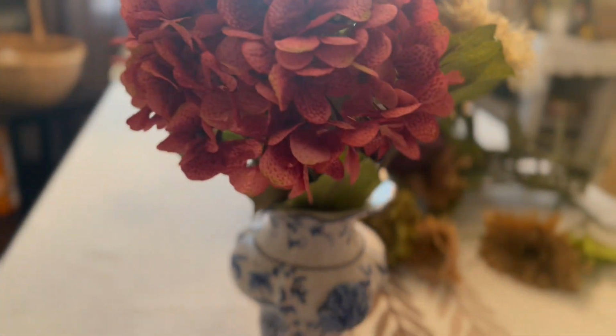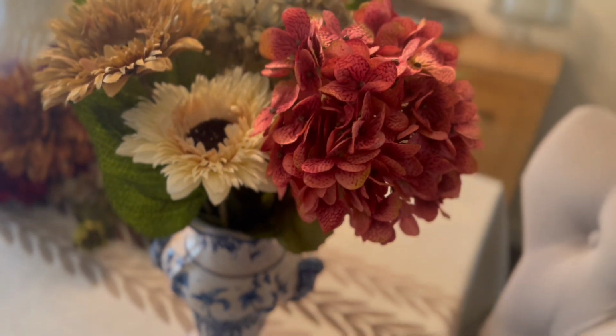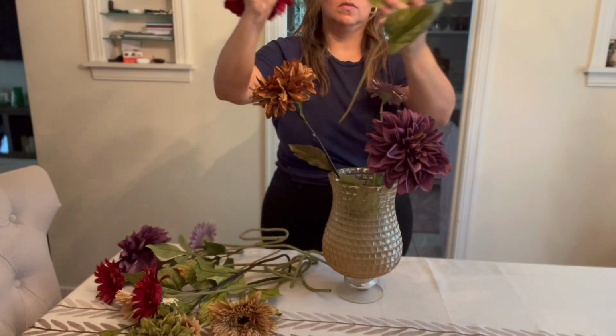Unfortunately, neither one of those vases worked, so I went around the house and I found this antique smaller vase for the living room, and for the larger one I have this wide rimmed vase that I've been wanting to use, which will let the flowers spread out like I'm wanting.